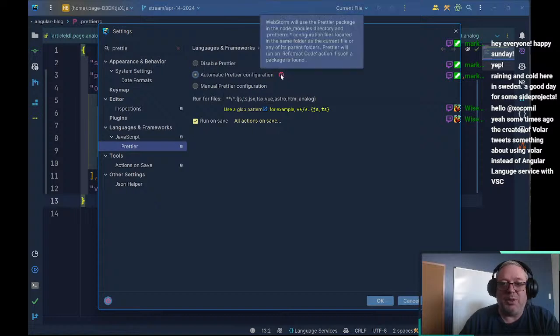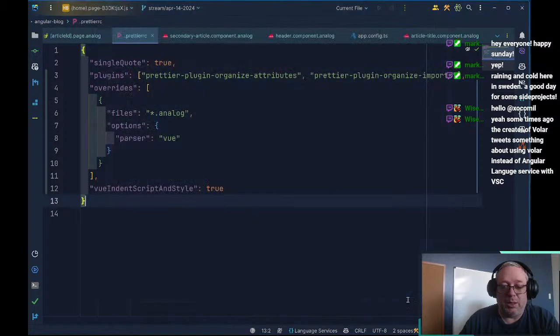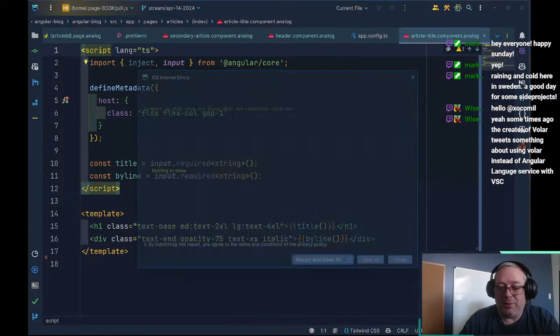Why not keep that in place? WebStorm will use the prettier package in the node modules directory and prettier RC configuration files located in the same folder as the current file or any of the parent folders. So it should find that. And if we go down here, yeah, prettier.